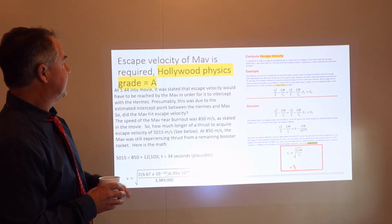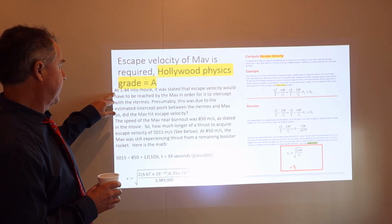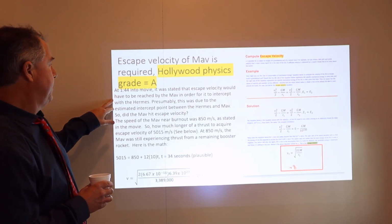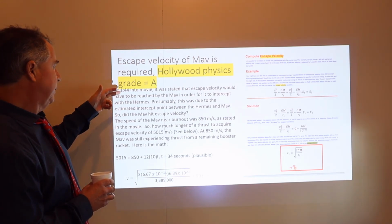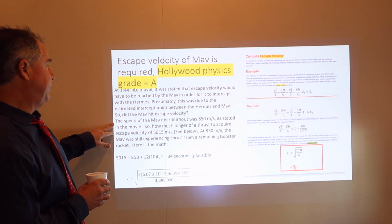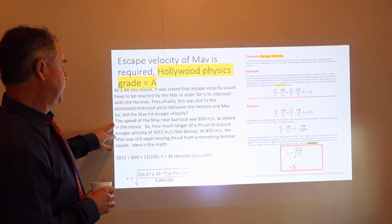The escape velocity of the MAV is required, so Hollywood Physics grade of A. So at 144 into the movie, it was stated that the escape velocity of the MAV would have to be reached in order to intercept with the Hermes. Presumably this was due to the estimated intercept point between the Hermes and the MAV. So did the MAV hit escape velocity? The speed of the MAV near burnout was 850 meters per second. That's given in the movie.